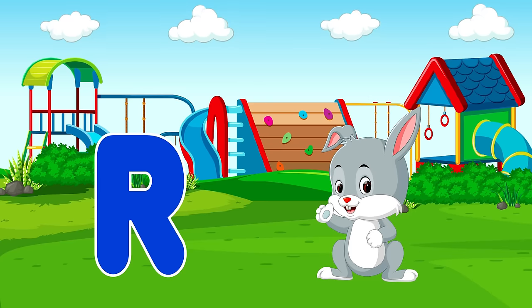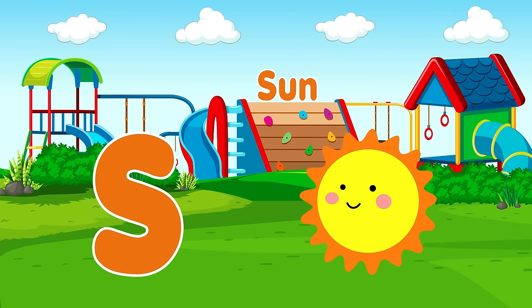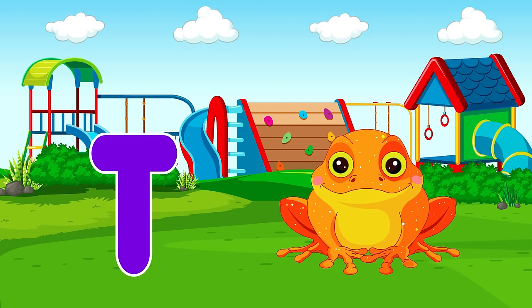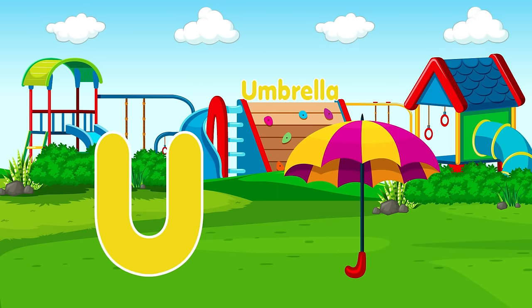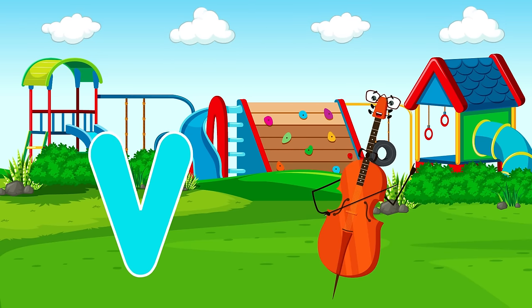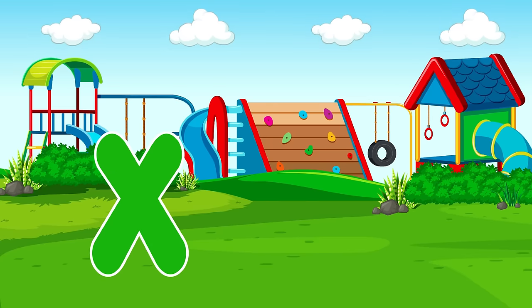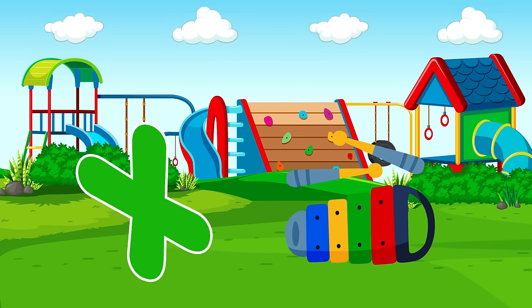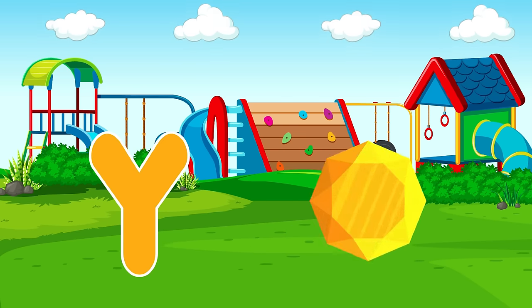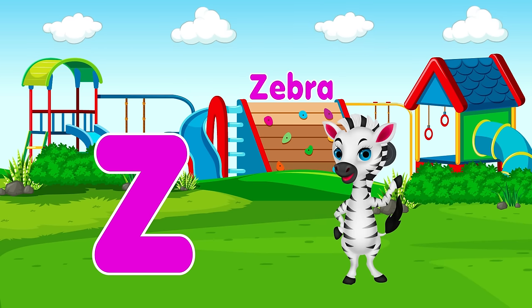R is for rabbit, r, r, rabbit. S is for sun, s, s, sun. T is for toad, t, t, toad. U is for umbrella, umbrella. V is for violin, v, v, violin. W is for watch, w, w, watch. X is for xylophone, x, x, xylophone. Y is for yellow, y, y, yellow. Z is for zebra, z, z, zebra.